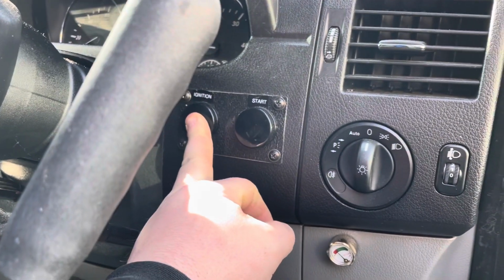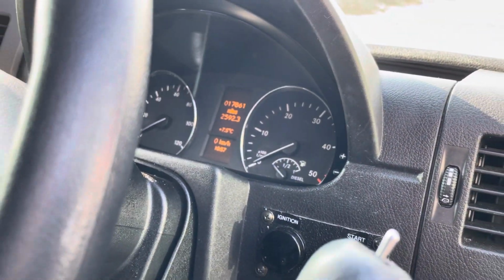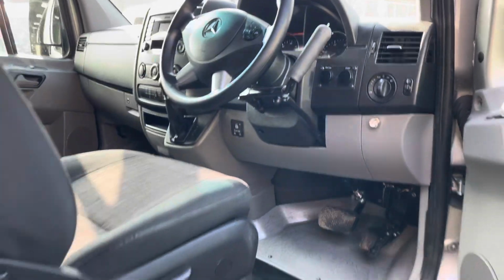Switch it off, just hold down the ignition button, that turns it all off, and you've got confirmation of the mileage there at 17,861.